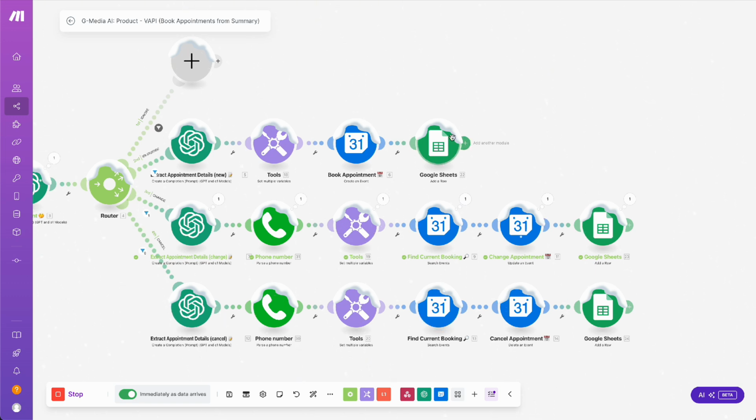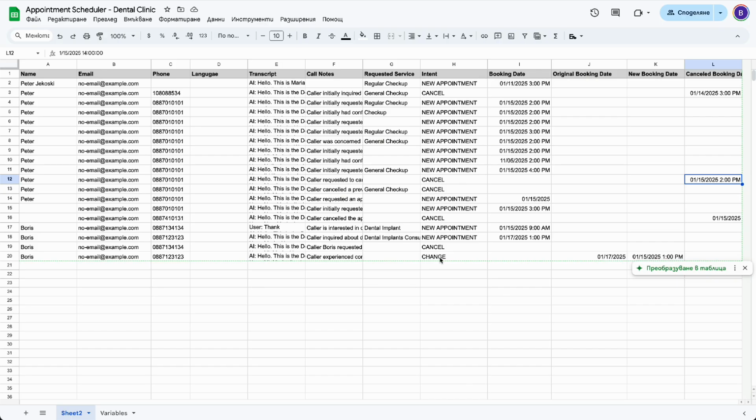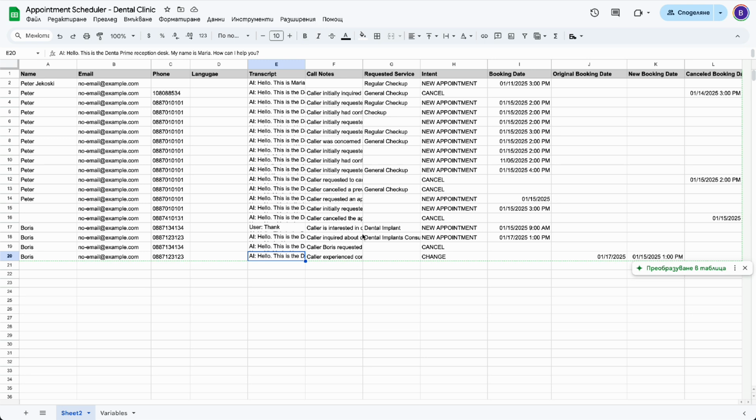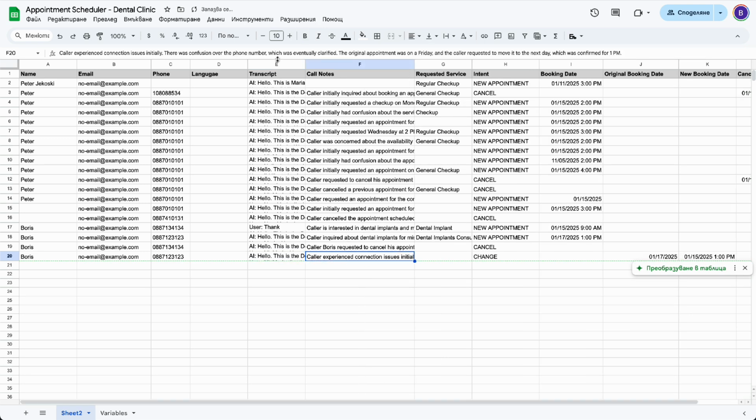So that's it, and then we have all the data pushed into a Google Sheet, and here we can also see it, but that's just more of a backup. Here we can see all the data as well. The transcript is also added. Here's how the transcript looks. It can be analyzed later if we need to debug something or to fix some changes. Here we have the summary that is also useful, but it is in the backlog.